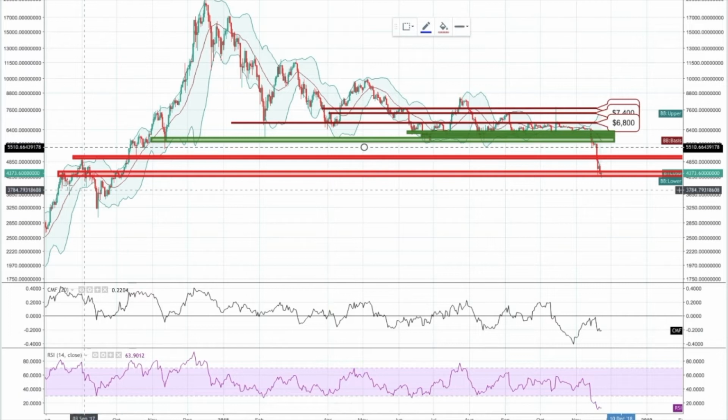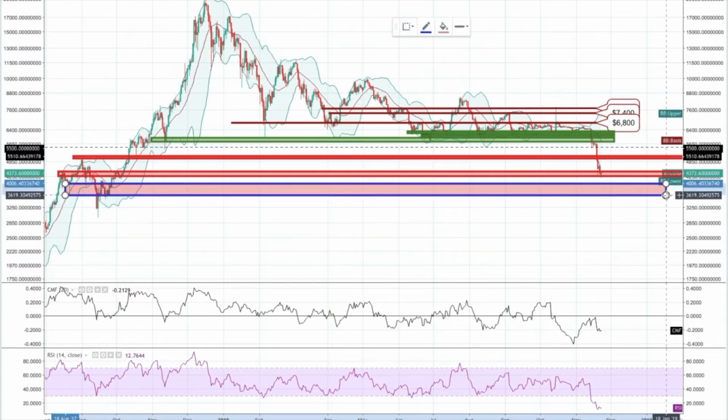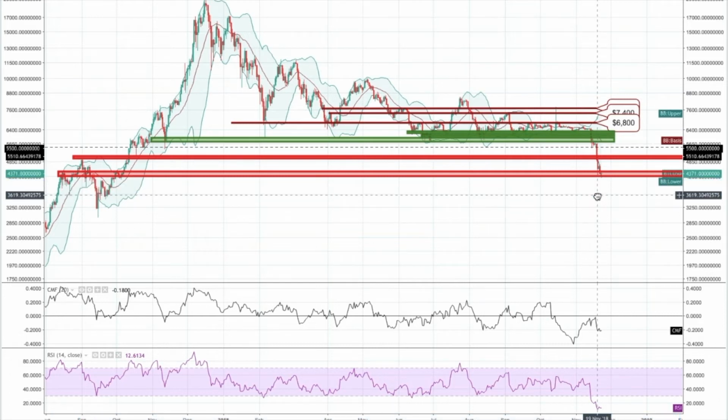This is kind of looking like the most promising line. It's a pretty generic line, but it's around the $4,000 mark, and then something down the bottom around 3,600. So that seems to be potentially the next lower support range if we continue falling.